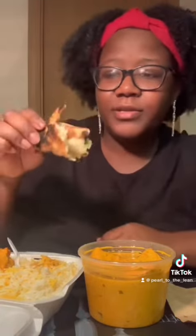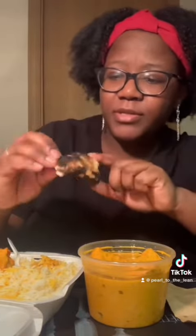Alright, so garlic naan. But the back looks like it's burnt. Is this supposed to be like this? Oh, this is good. Mmm. Good.